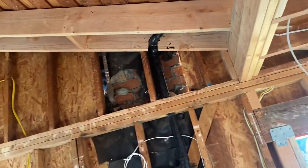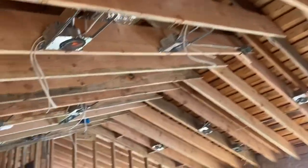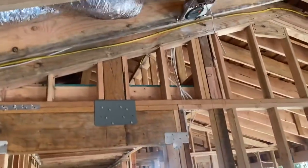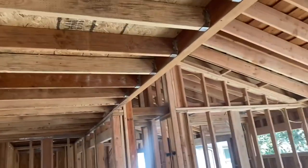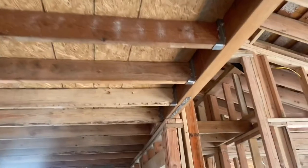So even the bathrooms have no drop ceiling, no attic. The only attic they gave me is this little soffit here. That small attic is 5 feet by 5 feet in height right there. And just imagine, from this little space, from this corner to this corner, which is 5 feet, I have to install the furnace and run my ductwork.